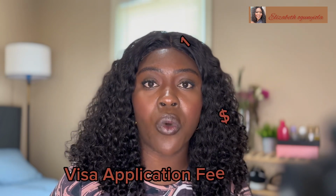After your SEVIS fee, another payment is your visa application fee. Your visa application fee is another compulsory fee you need to pay, and the cost for the visa application fee is $160, and this is a standard. But how much you would pay in your home country differs because of the exchange rates. Different countries have different exchange rates, but in dollars it is $160.